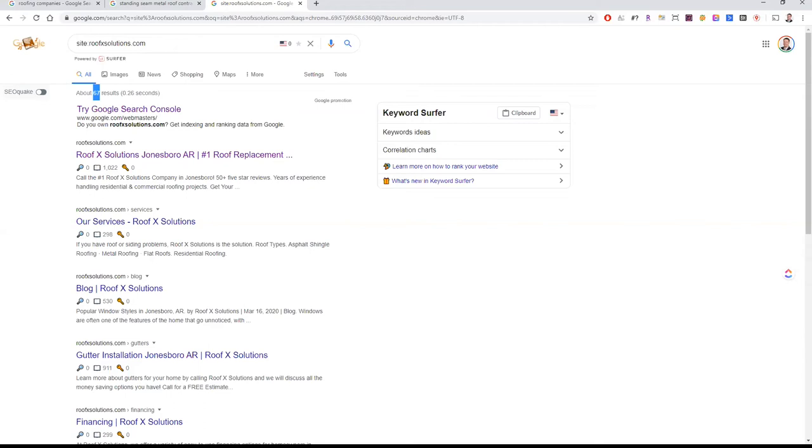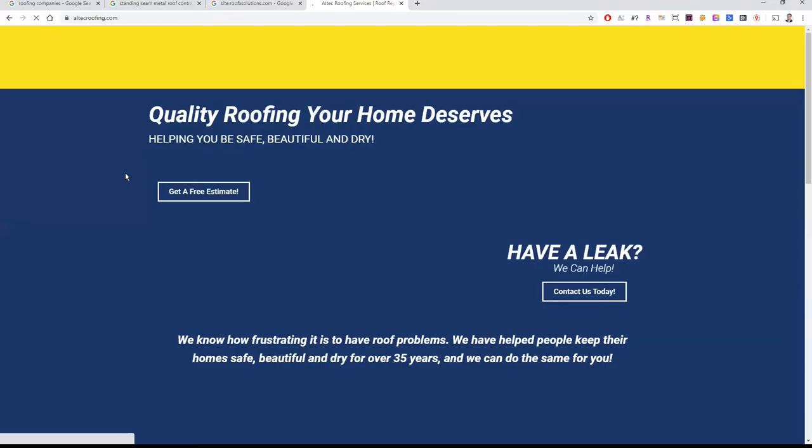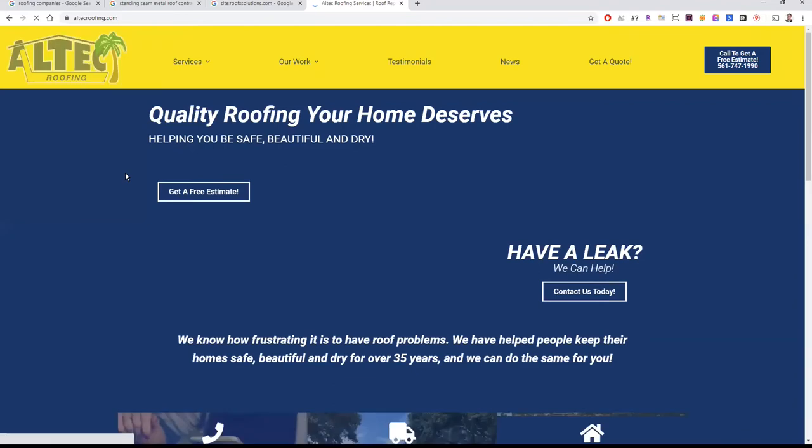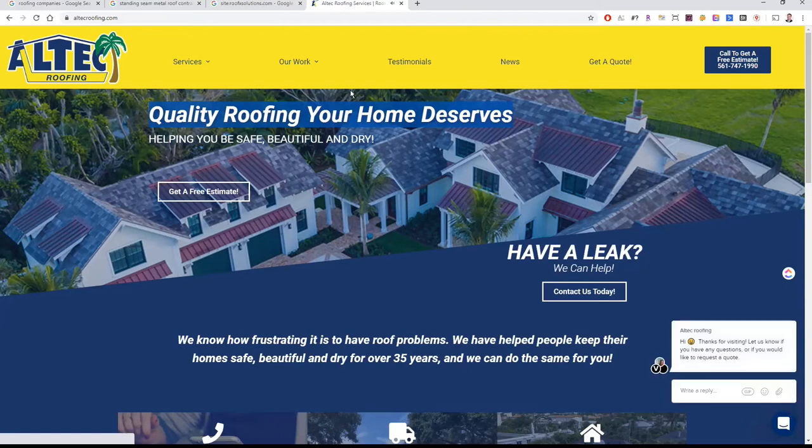Let's take a peek here. We got Kevin. We'll take a look at yours, Altec. All right, it's nice. Got your phone number in the upper right-hand corner. Quality roofing your home desires. So this is your header one tag. This is where you're going to put more of that keyword that you're trying to focus on.